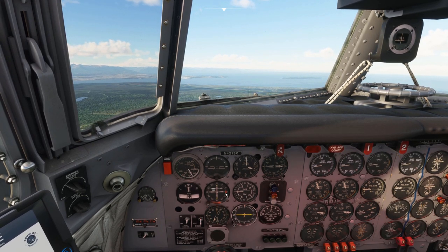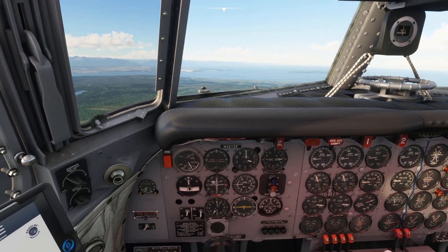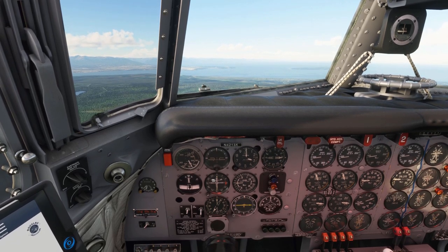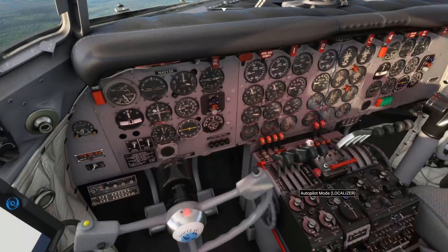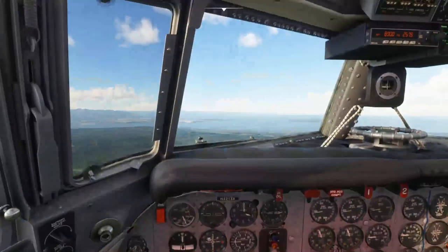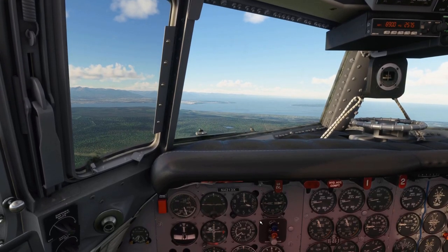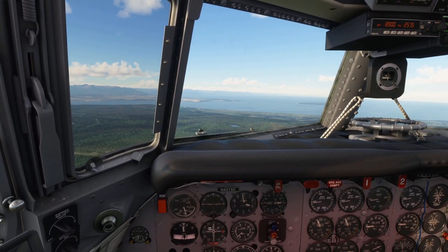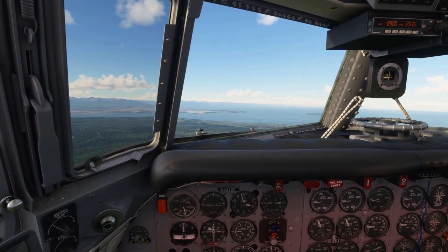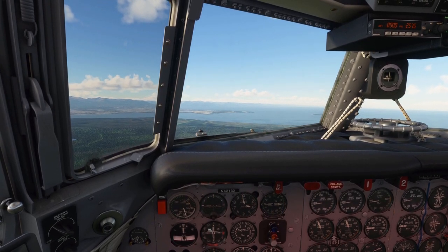And now we see the glide slope slowly starting to come in. And I'm going to go ahead and take the con. Thank you, I know. I am aware. And let's just get it all trimmed out and happy. We're still holding 3,000 feet. I'm just trying to get the glide slope nice and set.